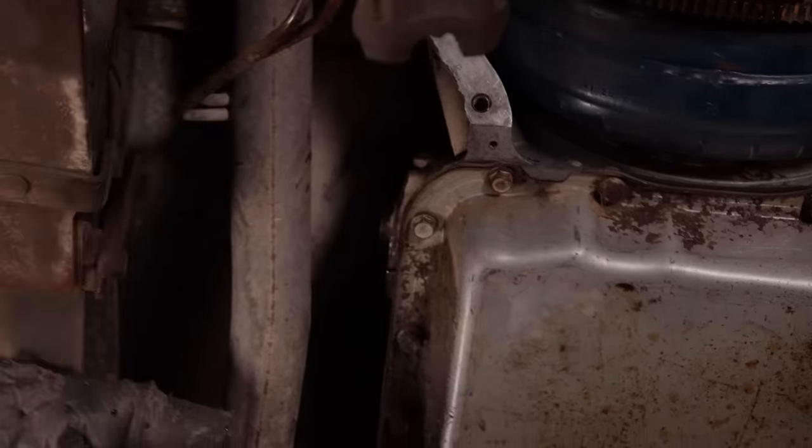Next, one of the top chrome shops in the country is right in our backyard. Wait till you see the results. They are amazing.